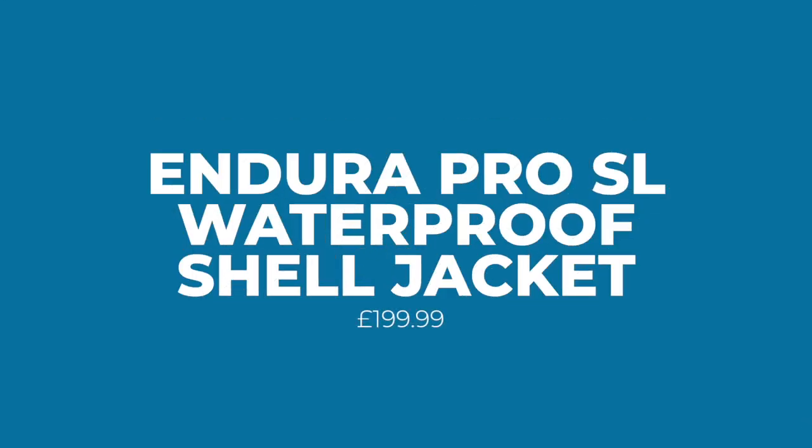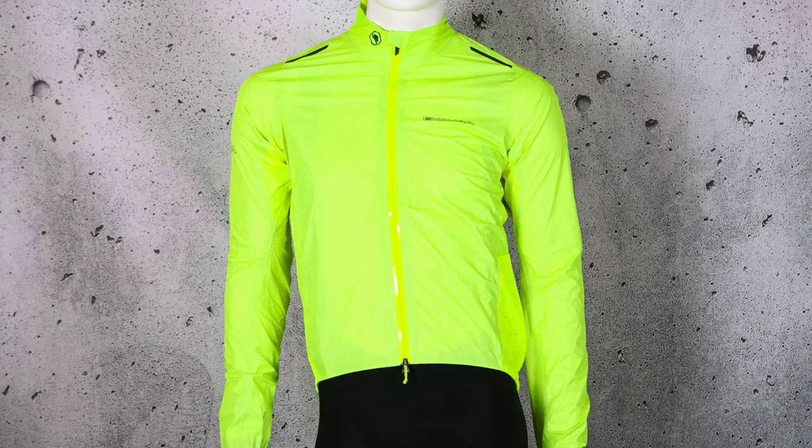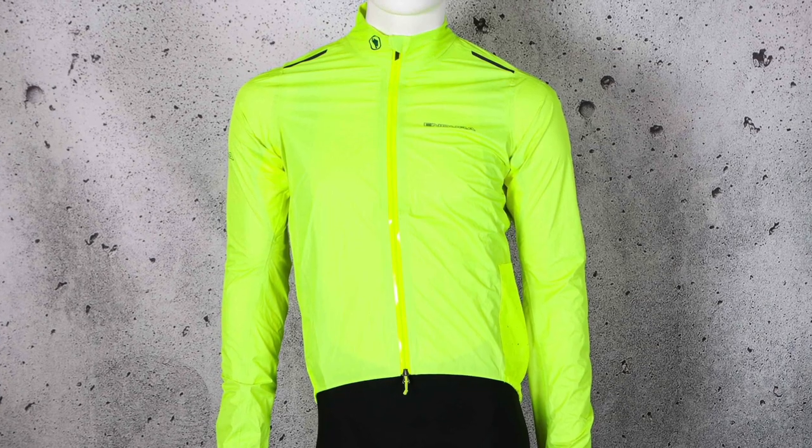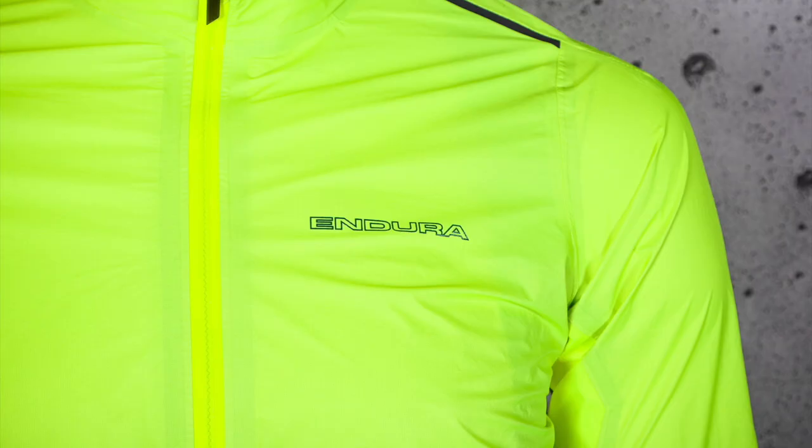Yeah, and what we've got here is the Endura Pro SL waterproof shell jacket, and that certainly fits the bill for this. So it's got a 20,000 millimeter waterproofing rating, which should be good for anything up to about a tropical storm. And on top of that, a 60,000 gram per square meter breathability rating, which is really high. Now, Ben, who tested this jacket, found it comfortable, even on long, hard rides in the rain.